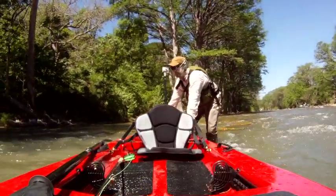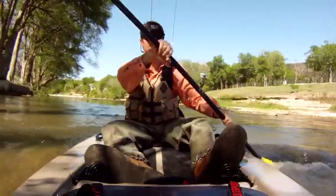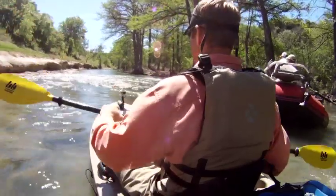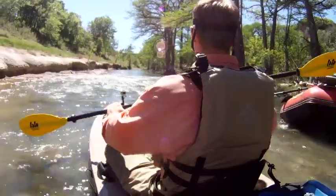How much water you can cover in a day is going to depend on a couple of factors. The flow: when we have more water, you can cover a lot more river. Most of the time, it's pretty easy to cover anywhere from 3 to 5 miles of water. That would be a good day's float. And in a kayak, you can always just motor on out. You can definitely cover more water than a guy wade fishing, or probably even a guy in a raft, because you can really cover some water if you need to. The kayak's pretty fast.